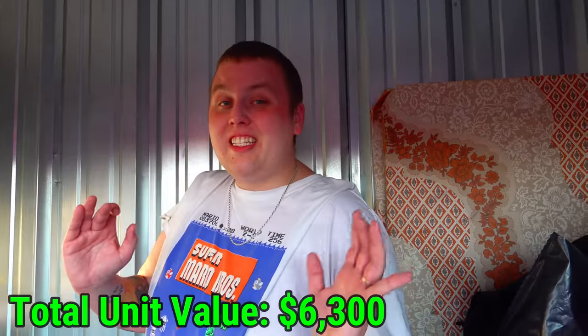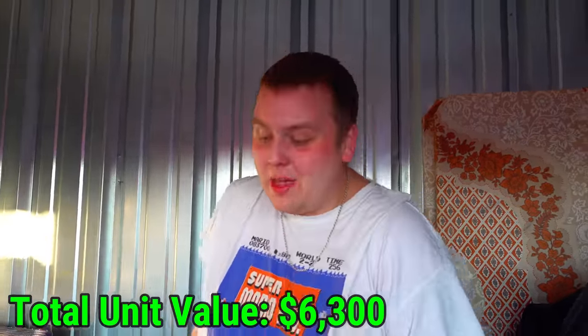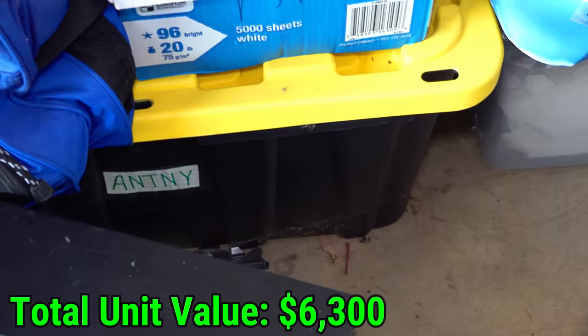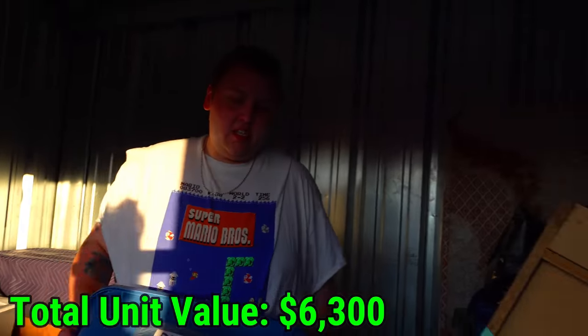Let me remind you, last time we cleared out this unit, we found a box that had $1,000 in vintage Game Boy games, and it had that name that's on that black and yellow tote down there on it. So that's one of the most exciting things of the unit right now for me to get to. But for now, let's take this blue tote out of here.